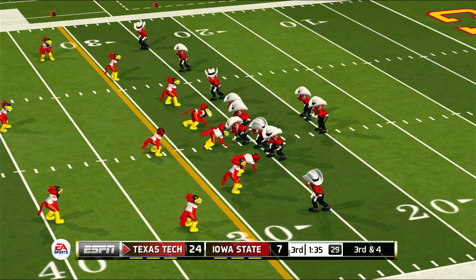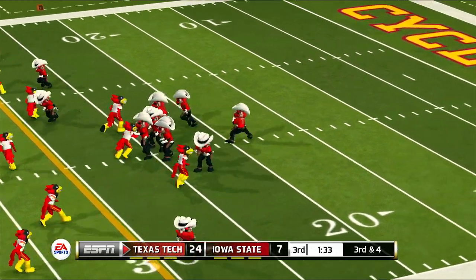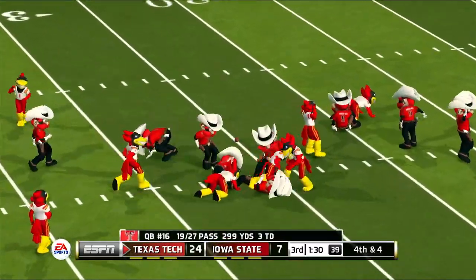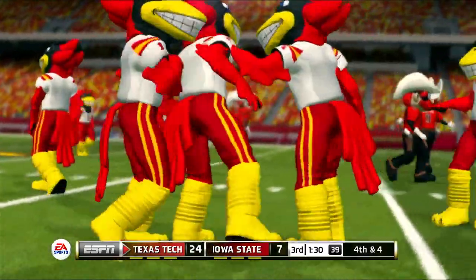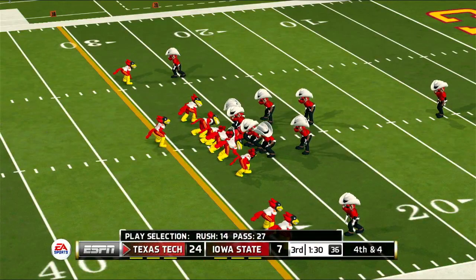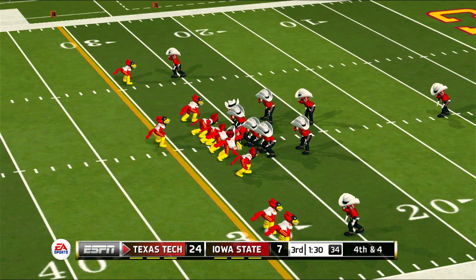Okay, just like that. Fires quick to an open man. He dropped it. So that'll make it fourth down. It was a good hold by the defense on third down. Now their punt returner will get a chance to make something happen.